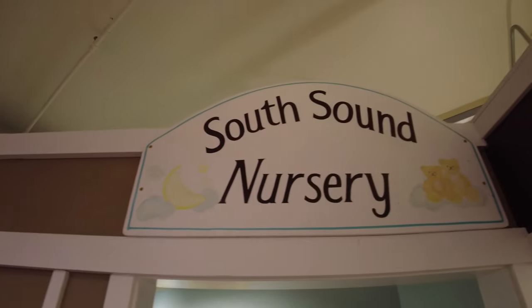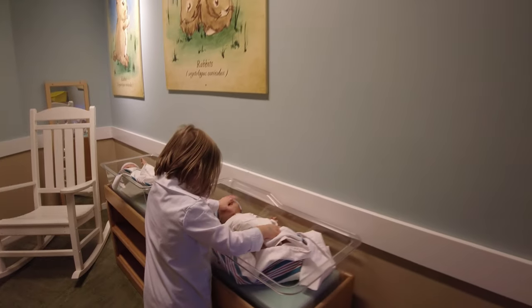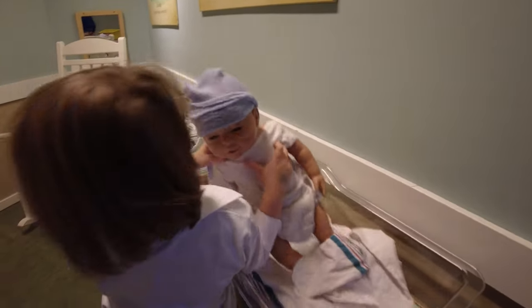Another cute area. Looks like they have the South Sound Nursery. Oh, it's a baby. What have we got in here? Oh, it's a place where they have brand new babies, huh?